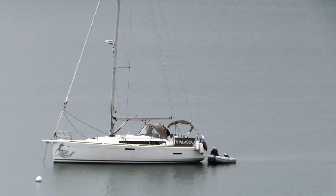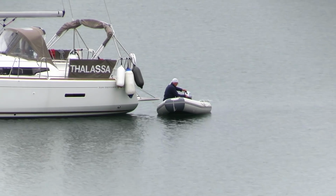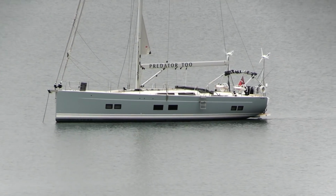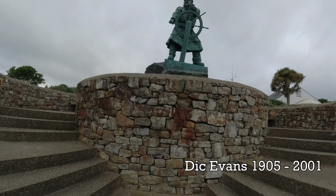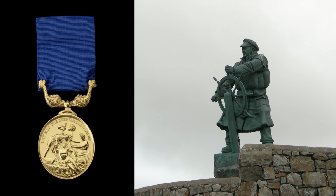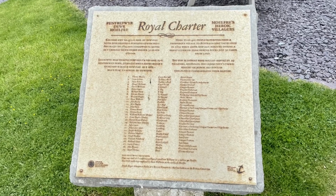Looks like they've just been and collected some supplies. This one looks particularly sleek and modern. This statue is in memory of RNLI coxswain Dick Evans. He's one of only a few people to have been awarded 2 Royal National Lifeboat Institution gold medals for gallantry.